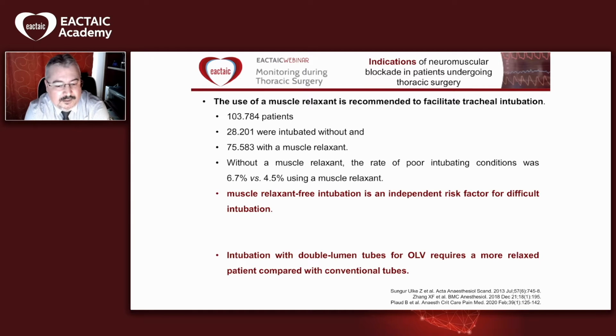Okay, so everybody knows that successful surgery has two major components: the happy anesthesiologist and the happy surgeon. The anesthesiologist is happy when the intubation, the airway securing, is a smooth process. And there is a large, huge study with more than 100,000 patients involved. They compared intubation with and without muscle relaxant. It's a general anesthesia study, and the patients were intubated with a single lumen tube. In this case, the rate of poor intubation condition was over 60% without muscle relaxant versus 4% using a muscle relaxant. So they concluded that muscle relaxant-free intubation is an independent risk factor for difficult intubation.